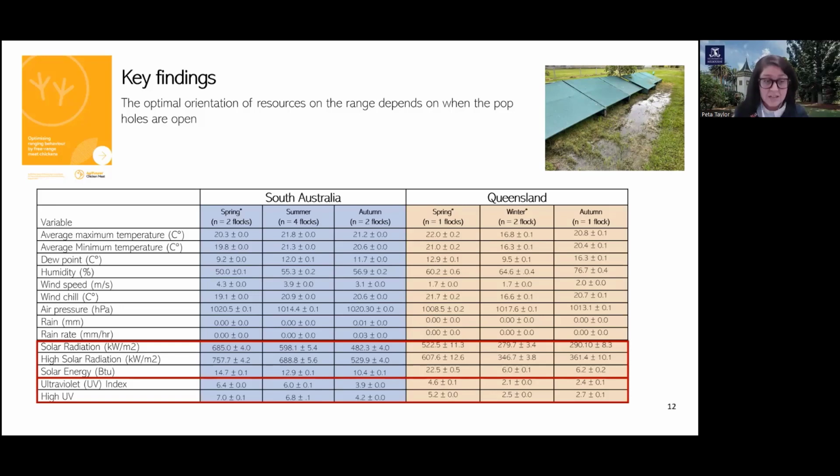So when it's extremely hot in the summer in the middle of the day in South Australia, the birds aren't given range access to prevent heat stress for the birds inside. So what we can see is maybe we're not seeing some of these climate relationships in Queensland, because we can see when they're given range access, UV index is quite low relative to what we see in South Australia.